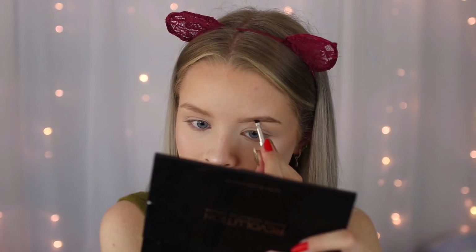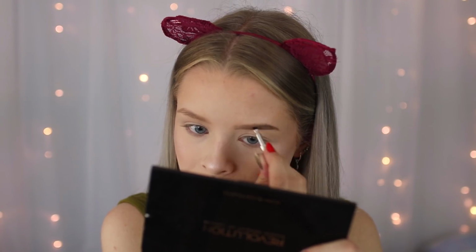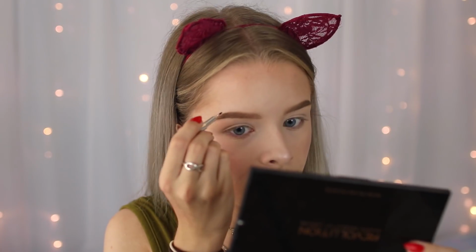Ooh, the little brush is actually really good. I just wish it was bigger because it's really fiddly, especially with long nails. Quite hard to use, but oh my god, I'm really liking this so far. I genuinely love this product. Oh my god. That was so easy to use and it's a really good colour. I love the formula. And then the little brush just goes in the top.